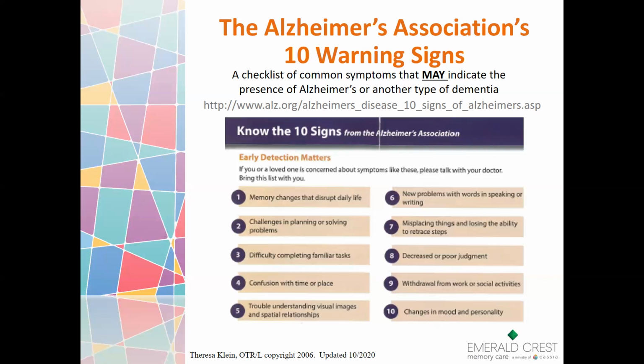And then number 10, changes in mood and personality. A lot of times we know people and we're as close to them as we are, friendship-wise or work-wise, because we are very familiar with their personality and we get them. As people start to show signs of cognitive impairment, that personality or mood might change. They might be more sullen if they were a happy-go-lucky person. Their personality might change from being very optimistic to very pessimistic. And sometimes those changes might be subtle. So it might not be super obvious, but you might just say, you seem different. So again, these are all signs to look for and to note.